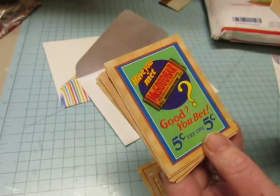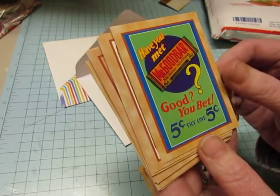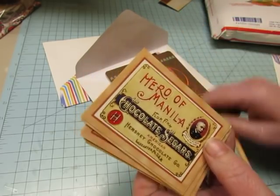Got to tell you, I was making some... Have you met Mr. Goodbar? Good? You bet. 5 cents.